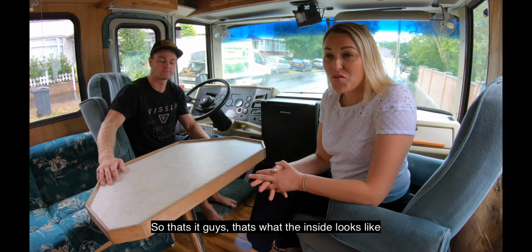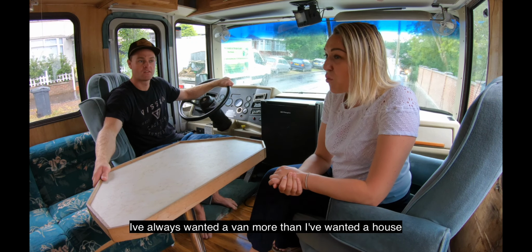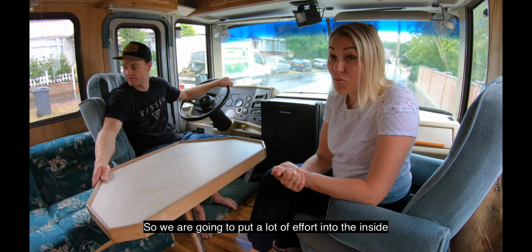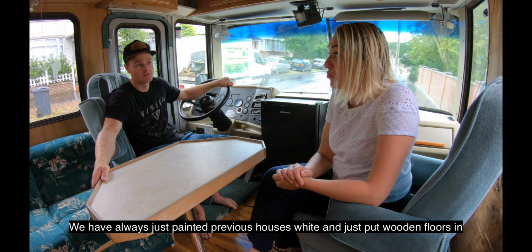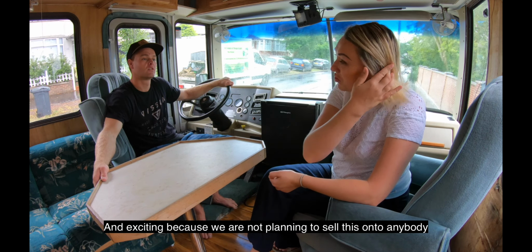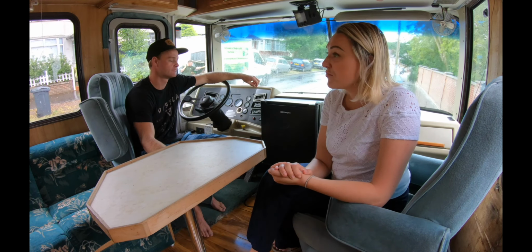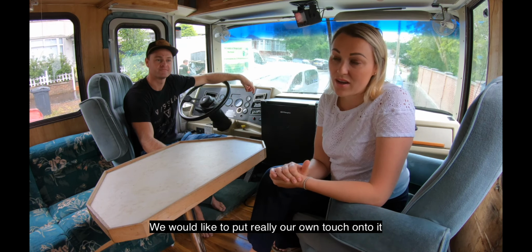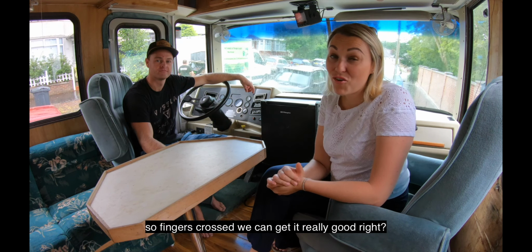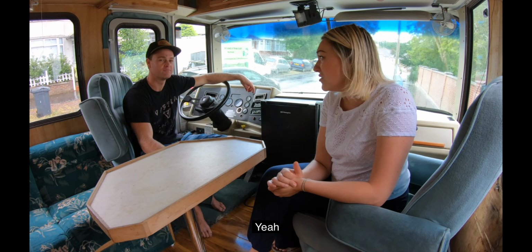So that's it, guys. That's what the inside looks like. So super exciting. I've always wanted a van more than I've wanted a house. So we're going to put a lot of effort into the inside. In previous houses we always just painted white and put wooden floors in, but I'd like to be a little bit more adventurous and exciting because we're not planning to sell this on to anybody. So I'd like to put our own touch onto it and make it super personal and really nice. So fingers crossed we can get it really good, right? Do you really think it's going to take 2 months? Yeah.